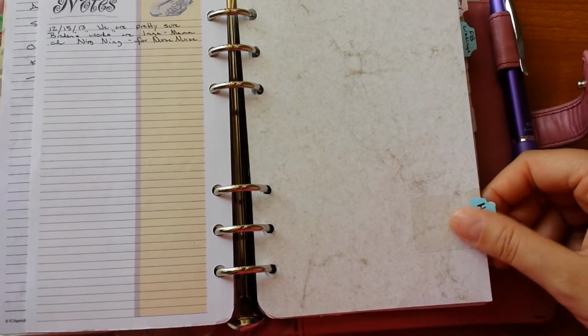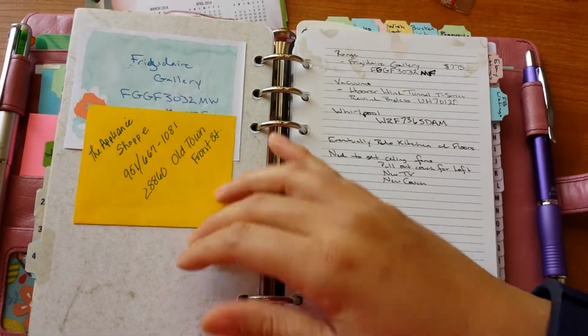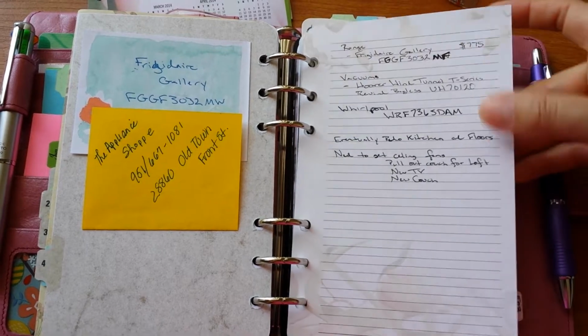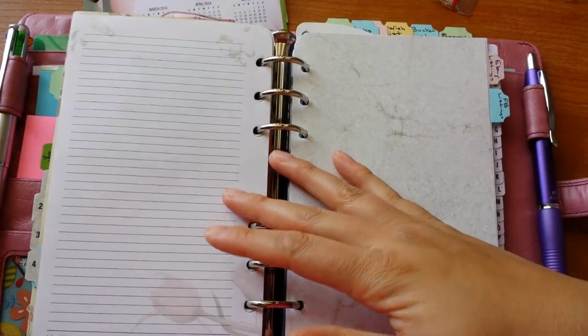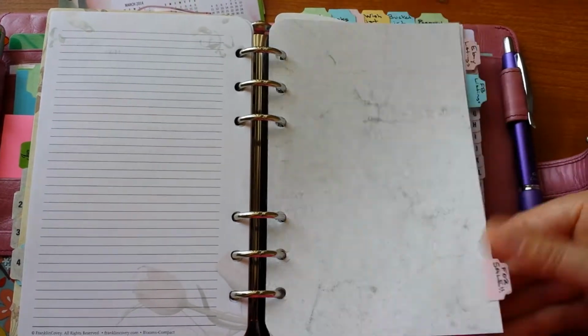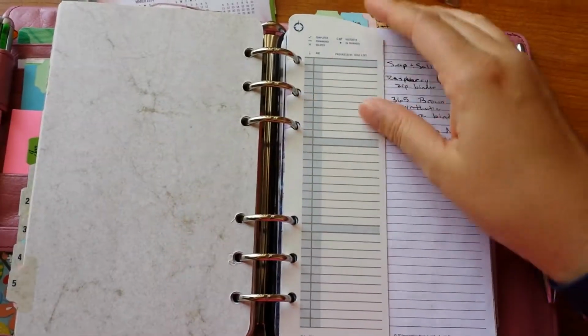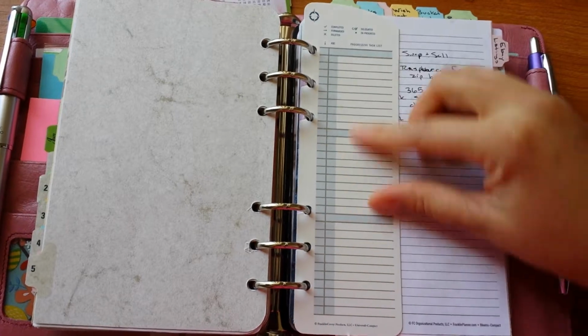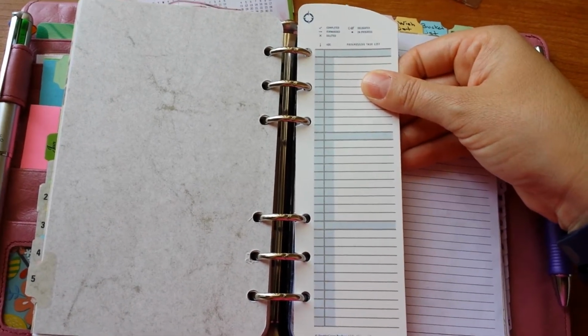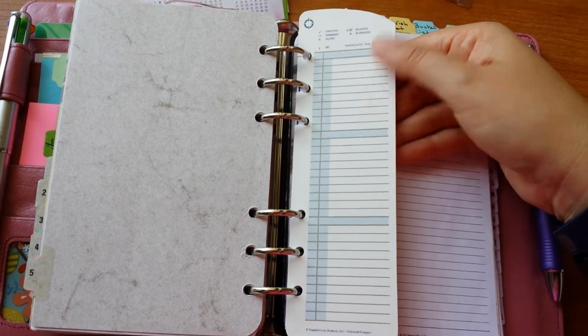This next one is marked House. So I have appliance information, stuff that I wanted to get, eventually redo the kitchen, that kind of stuff. Not too much going on there yet. We barely moved in. And then my for sale listings. I was going to use one of these delegation page things. I'm sorry, not delegation. Progressive task lists.